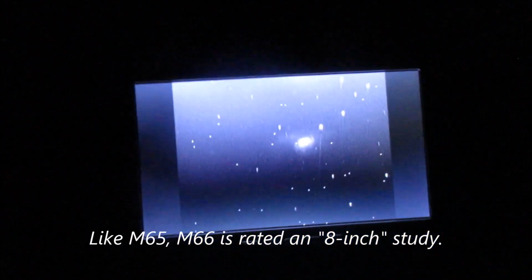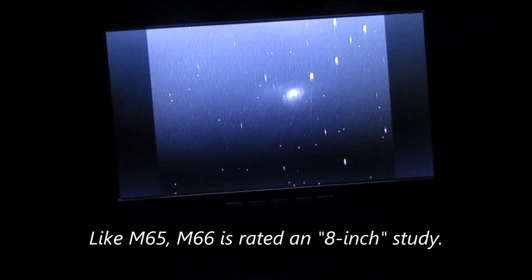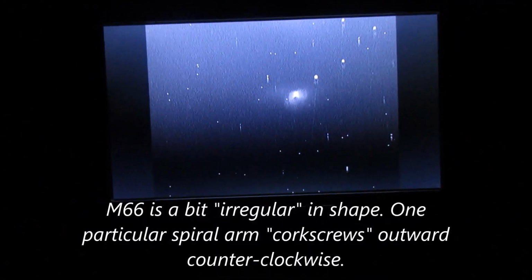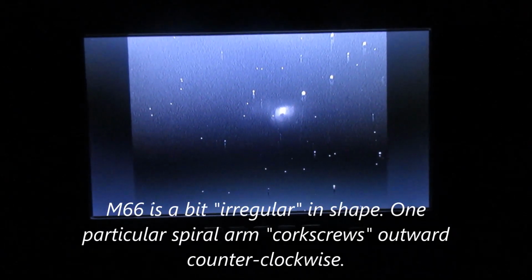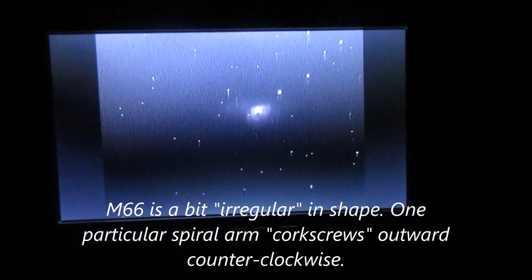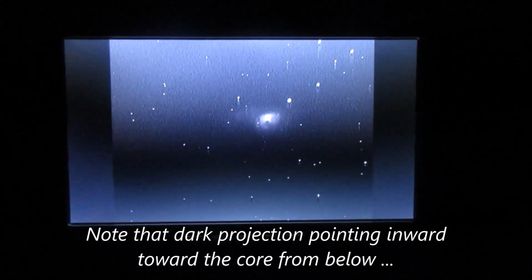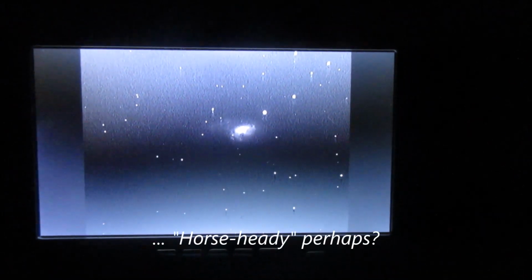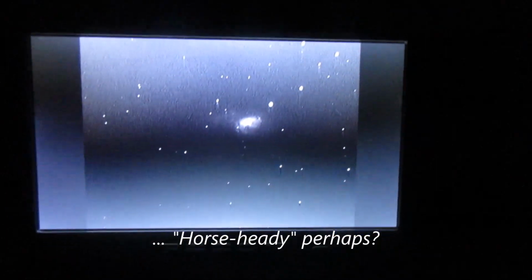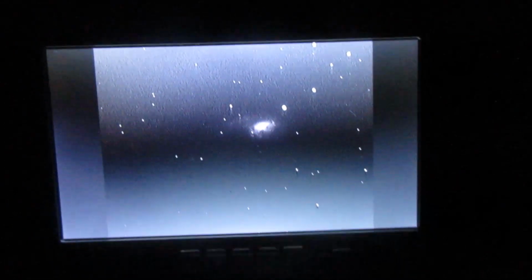Forming on the screen now is Messier 66. Not quite as intensely visible as 65 was, certainly smaller, more irregular in shape, and more obliquely presented. Decent view. Unfortunately, I don't have a chart here, so I do not remember the neighboring NGC member of the trio, but this gives us something to compare to previous views. Messier 66.